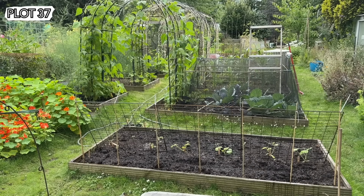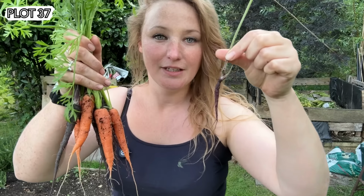So this was a bit of a let's just have a look and see if there's anything underneath there, and there is. God, they smell wonderful as well. Mum's just handing me another prize carrot. Give it to the girlies.